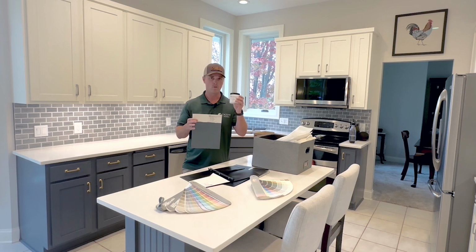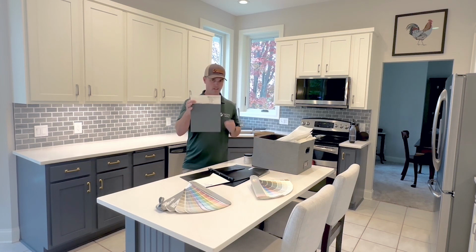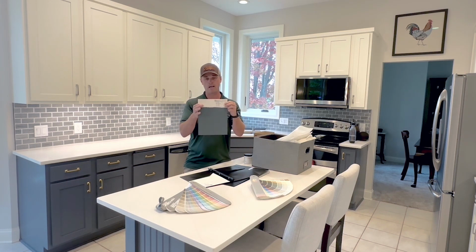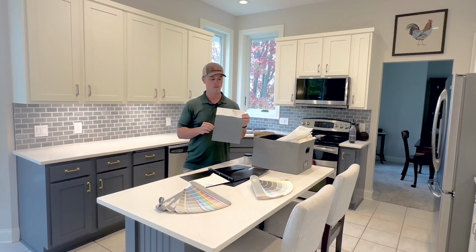But you get a quart of paint when you get a sample ordered, and these cost about $5. And then you also tell me you want a drawdown made. And the drawdown comes free. You just ask them that you want a drawdown made, and they take the actual paint and put it on a sheet of paper for you. And it comes in the satin sheen, the sample does.